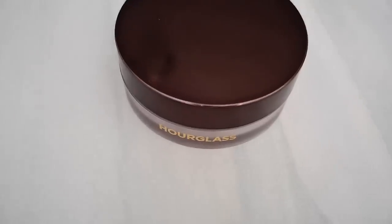My favorite setting powder is from Hourglass. It is Hourglass Veil Translucent Setting Powder. So I just use whatever's in there. I might even use less than that. And then lightly dust all over my face and then blend it in. But I love this powder because it makes your face less sticky, but it doesn't take the glow away. I feel like most powders really matte your face down, and this doesn't do that.